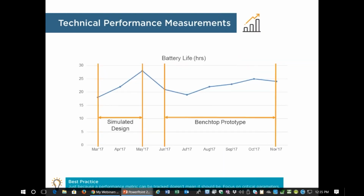Technical performance measurements. So technical performance measurements, or TPM, is a process of tracking technical performance throughout the design process of a product. So in this case, this is what I would expect as an output if I asked someone to show me what the TPM for battery life is a few months into a product design.